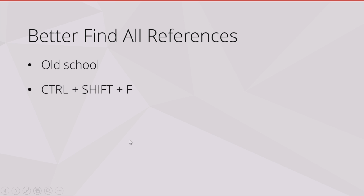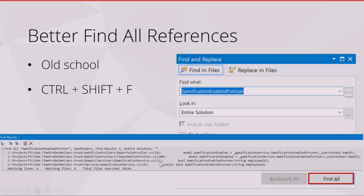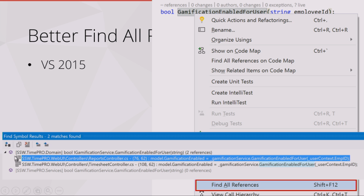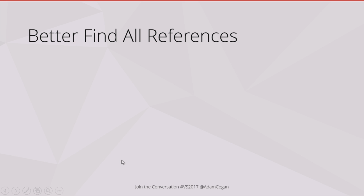Now the old school way, we'd go Control-Shift-F, and we look for this and we press find all, and we get this nice black and white thing down there. First time you use it, you don't even know you can double click on it, etc. So in 2015, things got better. We could go find all references, click on that guy, and we got this tree structure. It looked a bit nicer than the old way. So it's a glorified Control-Shift-F.